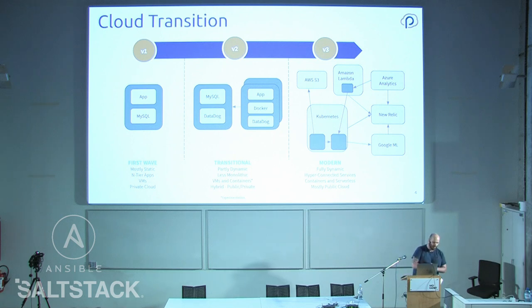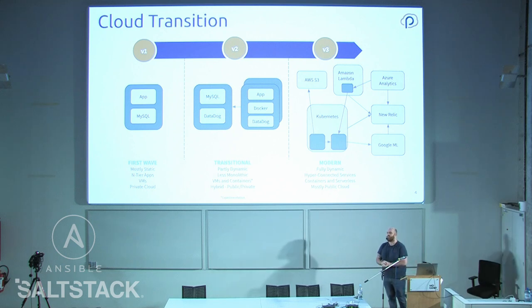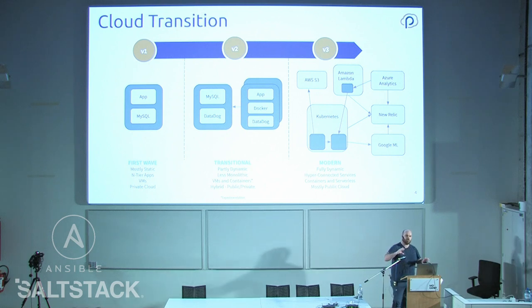Okay, so we're in the era of the cloud transition right now, and we have a few different versions of infrastructure in the wild. And I'm going to say V1 infrastructure is pretty much people have picked up what they had in an existing data center and moved it to the cloud. It's very n-tier style architecture. There's VMs, there's database servers, and you're not really using anything different. It's just a bunch of compute, and those compute are talking to each other in a different way.